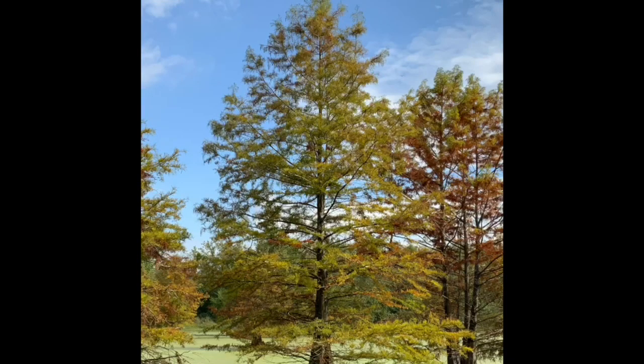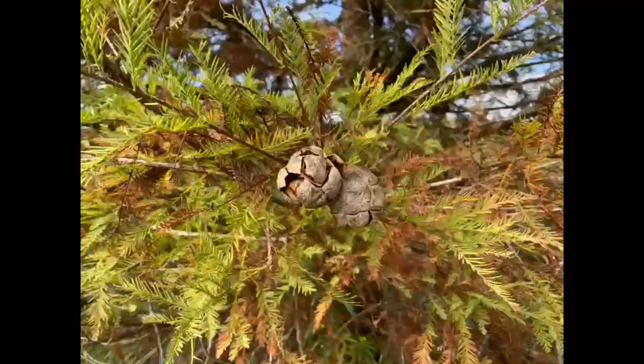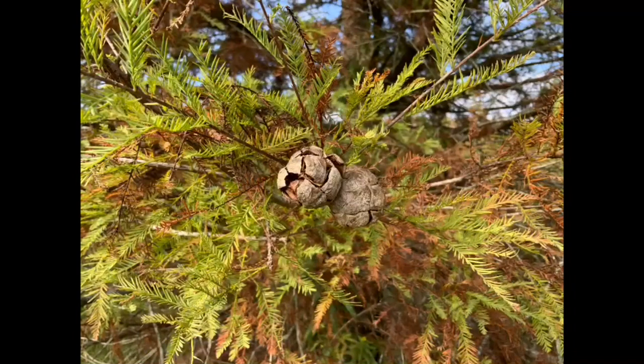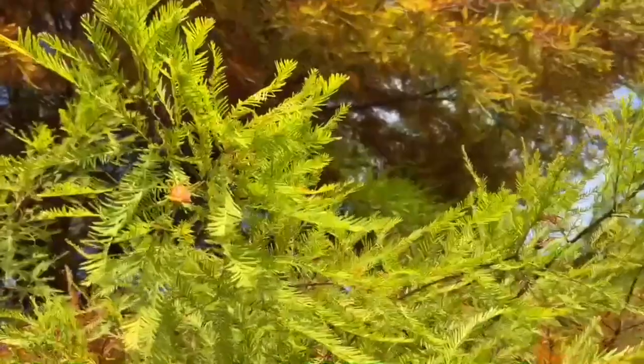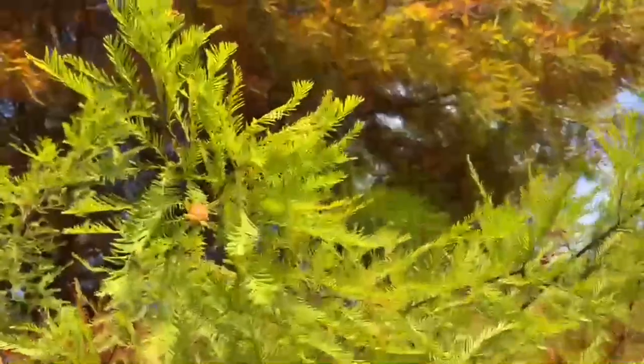They will do fine all the way up into northern Illinois. Bald cypress trees are a deciduous conifer. They're just like a pine or a fir or a spruce, except they lose their leaves all at one time during the winter. They're bald, where most conifers lose their leaves as the new ones are growing in. Leaves are different too in that they're soft and feathery. They're not stiff and prickly like most conifers.